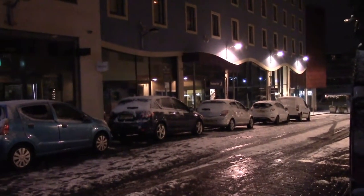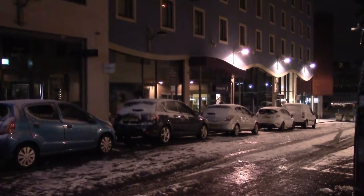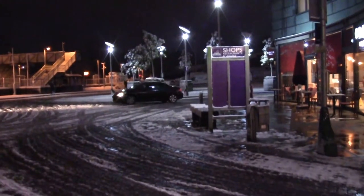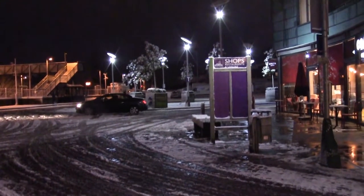Morning. It's the 1st of Feb, 7 o'clock in the morning. This is Dorchester, that's the Premier Inn. There's Costa, that's the semi next. And here is the snow. That's the railway station. Right, I'm going that way to find my car. Put a ticket on it for the parking.